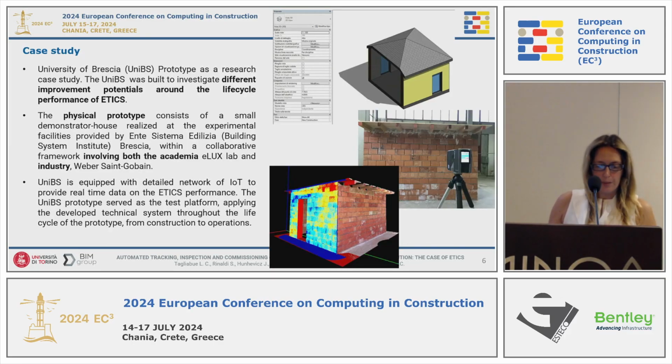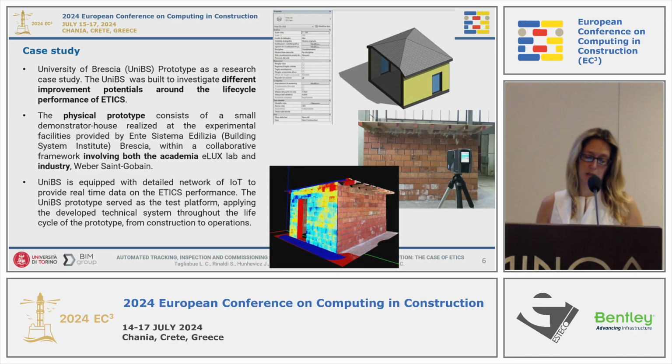We call this prototype the UniBS prototype because it was created with the help of the Building System Institute in Brescia, and we cooperate with the university through the eLUX lab, the energy laboratory at University Expo. That is a laboratory including 5 departments and working on digitization and advanced procedures for better installation and construction site improvement.